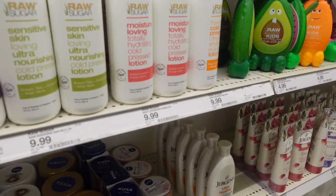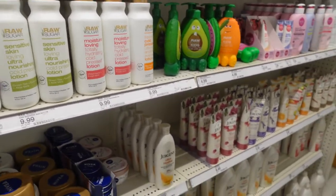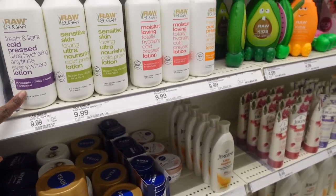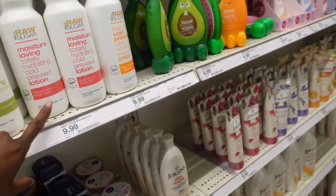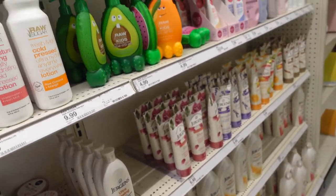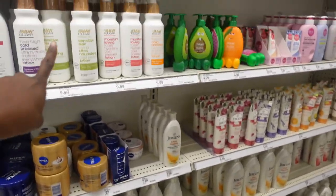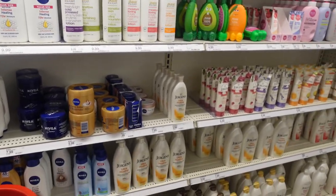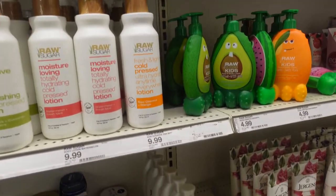Raw sugar. Ooh, you can't smell them though, so that's the only thing. This is pineapple, maki berry, and coconut. This is green tea, cucumber, and aloe vera, watermelon, and fresh mint, raw coconut, and mango. What would be a good brand again? This is a good brand. And then any of the Nivea's are a good brand. This is a good brand too up here. Raw coconut and mango.